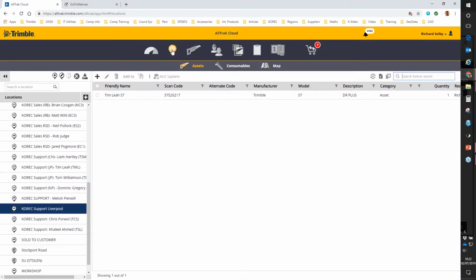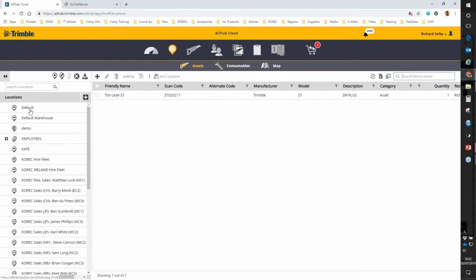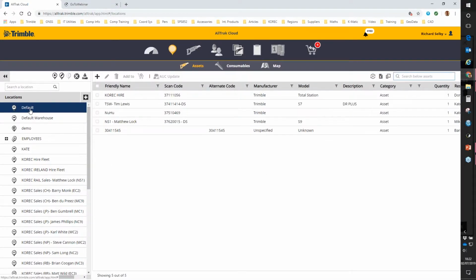And this shows you on the left-hand side, as you can see, ours is very well populated, but new users will find they will have a default warehouse. And in here will be your units, your brand new units and existing units to start off with. And what we can do here is then move the units between locations and assign the units to an employee. So just above the locations tab, we have these new icons.